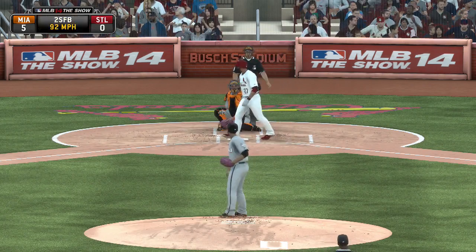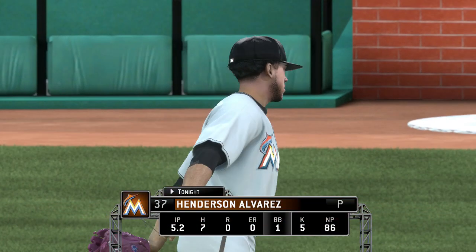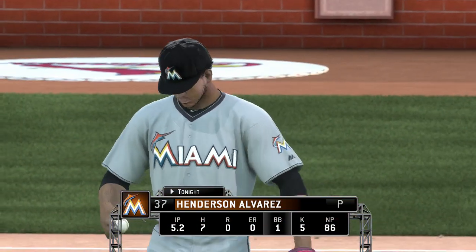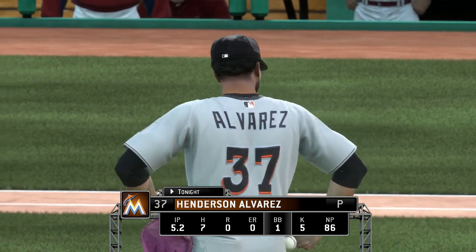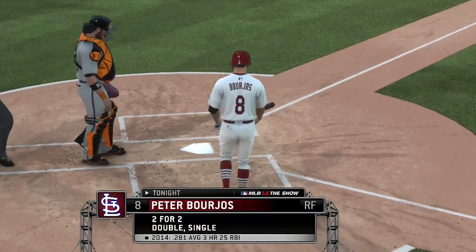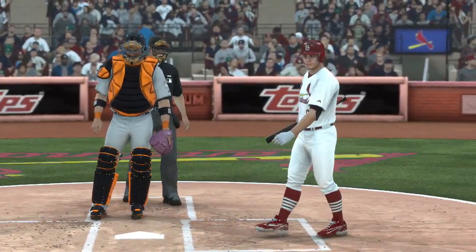And that misses, ball 4, so it's first and second now with 2 out. Yeah, just the first walk he's allowed to this point, and it comes here in inning number 6. Really, that's a testament to the way he's been working the edges of the strike zone. Very few unnecessary runners so far. Peter Borges will step in now and see what he can do with 2 on and 2 out here in the 6th.